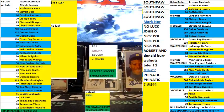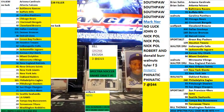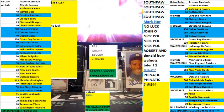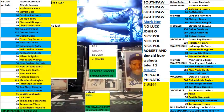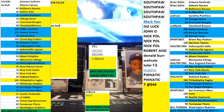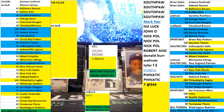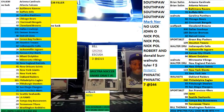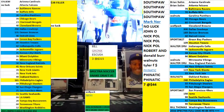Seven at 44. Let's close that puppy out. No, I went through my last three cases of Vault, so Vault's out. Next thing we're going to tackle here is either Spectra, Bomachrome, Impeccable, or Spectra Soccer, but I'll get more.